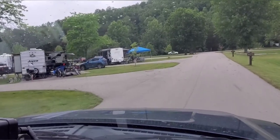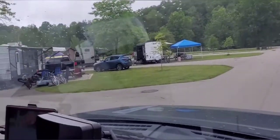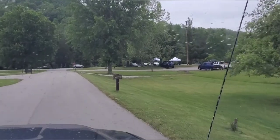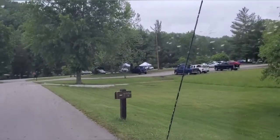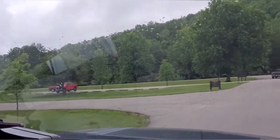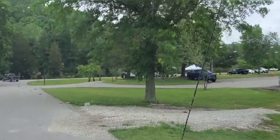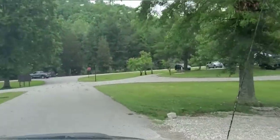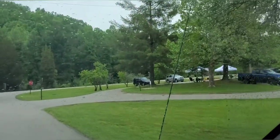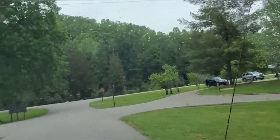The next row of sites are 14 to 24. And the very first row, which is where we are, is sites 1 to 13. That's the very front row. It looks like any end site has the extra grass area, which makes them a much bigger site. Yeah, it gives you more.